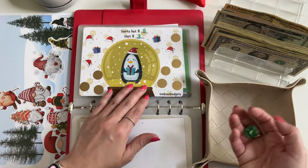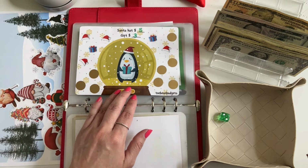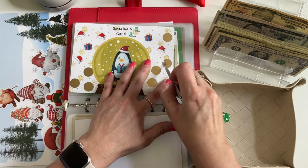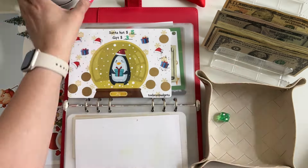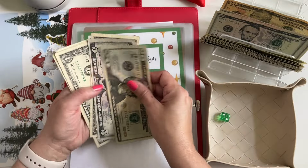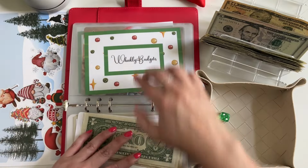So let's see which one we're gonna scratch. Number 2. So let's do 1, 2. So that's another gift for $3. And so far we have 25, 6, 7, 8, 9, $29.